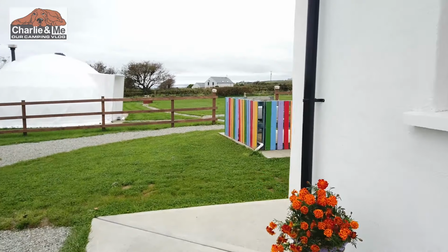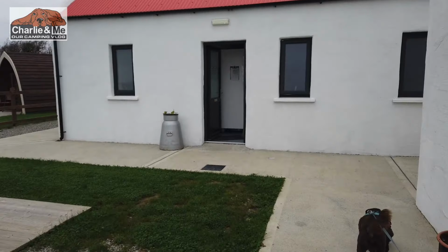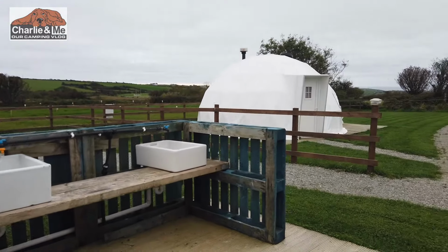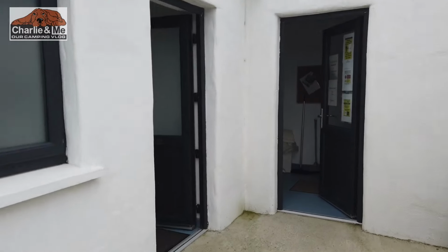I thought these buildings had been here for years, but they haven't. They're all brand new. There's an outdoor kitchen area here just for washing, just cold water for washing your delph, the camper's kitchen. Charlie, this way. But the camper's kitchen is through here.